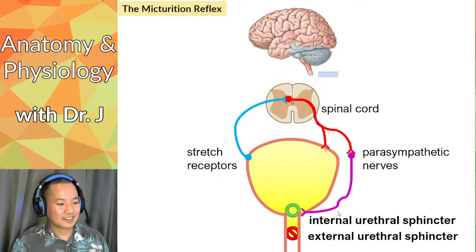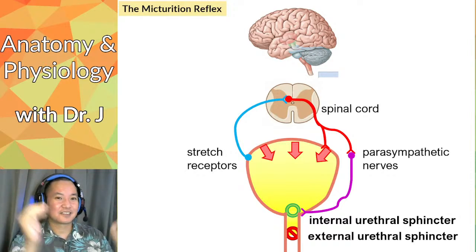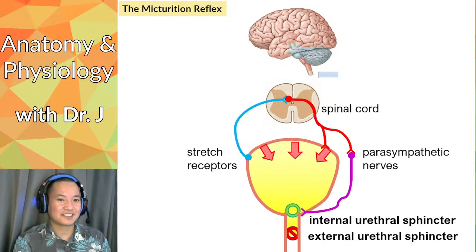Now, how do you relax that? Well, actually, before we even get to the external urethral sphincter, there's another part of this reflex over here. It's not just about relaxing the internal urethral sphincter. It also causes the contraction of the muscle that surrounds the bladder. This contraction is going to squeeze on the urine that's stored in your bladder. So remember what happens when you try to decrease the volume of an enclosed space. If you decrease the volume, that increases the pressure.